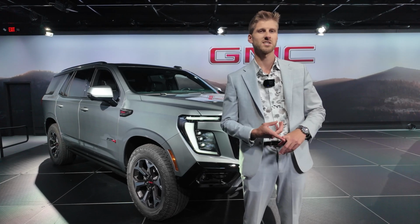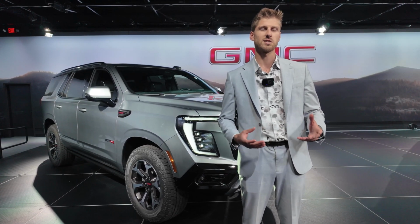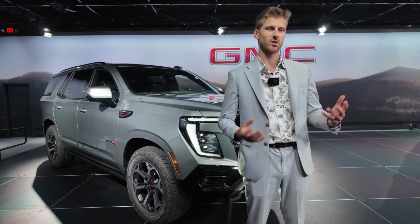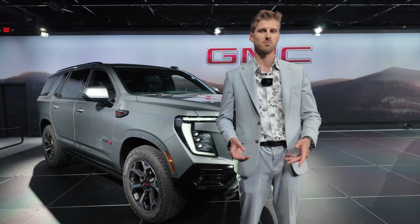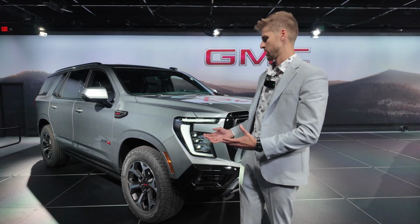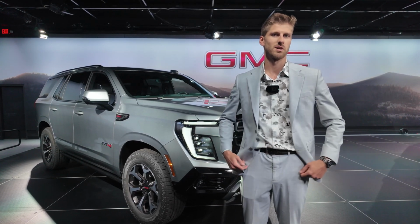They wanted the technologies, they wanted the interior to be as nice and luxurious, and AT4 wasn't bad, but it wasn't quite to the level of the Denali Ultimate. So what we did is we basically took the AT4, made an Ultimate version of it, made the content, the technology, and kept the bold, rugged appearance, and called it an AT4 Ultimate. So that's kind of the difference why we didn't do an AT4X.